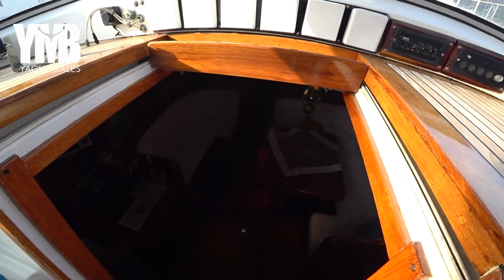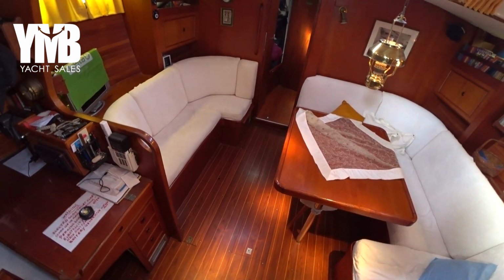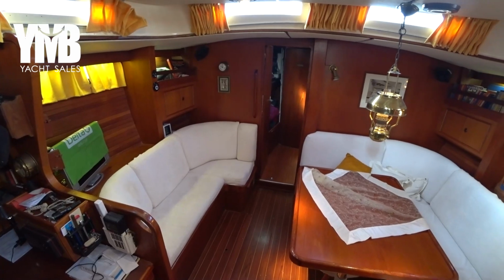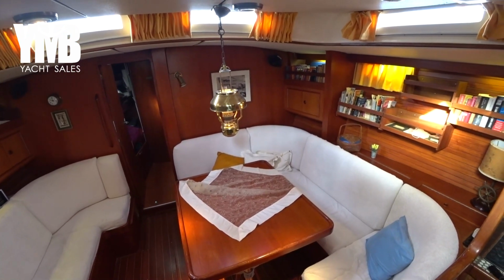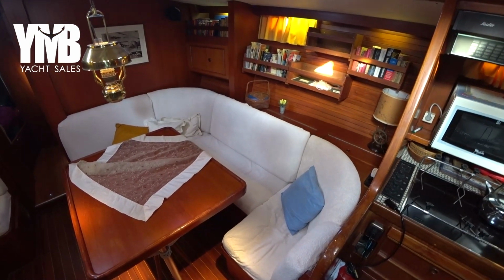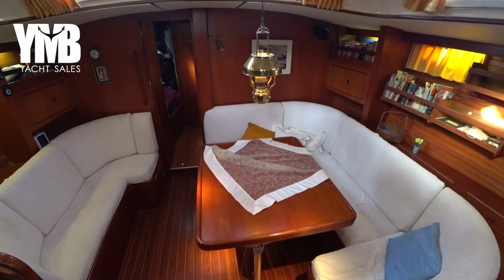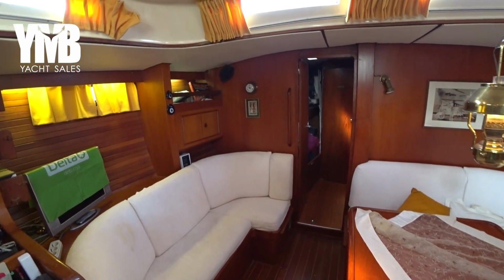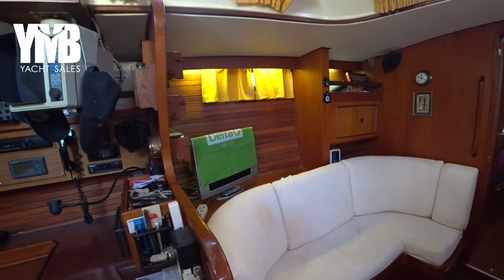Now we are stepping down into the cabin, and before we go all the way down, let's have a look from this angle. The height here is enormous. It's like 2.2, something like that. So even very tall people can feel very comfortable in this area. So we have a very nice salon here with a large table here on the starboard side. Everything is with solid wood, top quality, which the most important thing has been preserved in a very good way over the years.